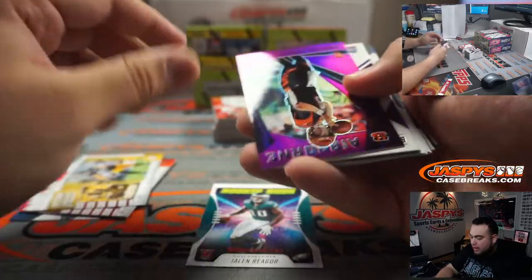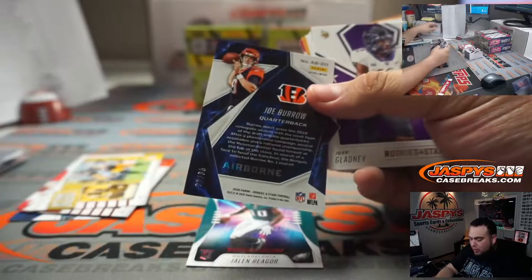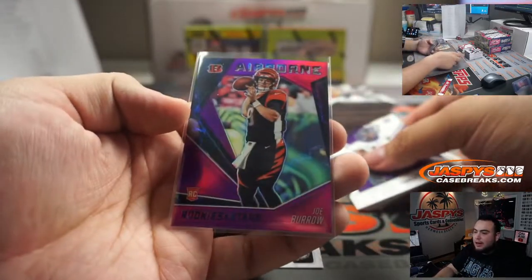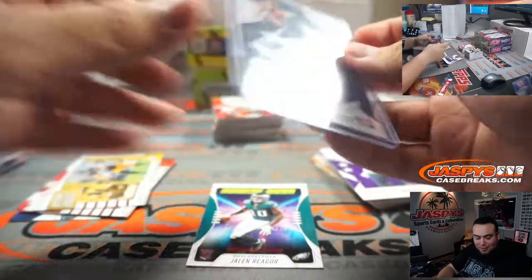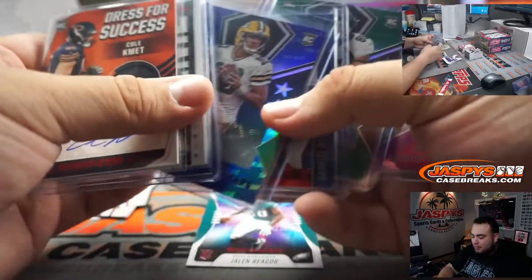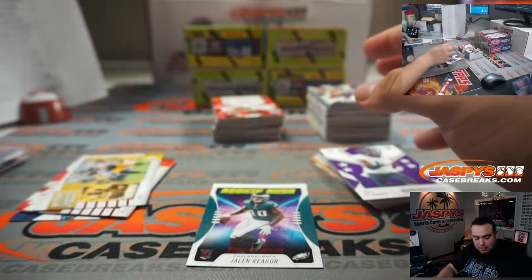Jalen Reagor. And wow, look at this. What a beautiful looking card. Airborne Joe Burrow, 22 out of 35 for the Bengals. And Adam Coverman. Telling you guys, this stuff isn't bad. I mean, for a $200 box, Crusade has always been a very popular insert. And I've always liked the Airborns. I think they're really, really nice looking cards.